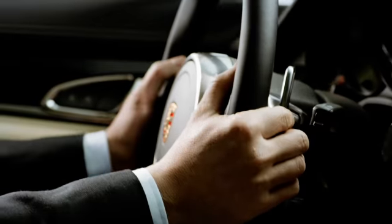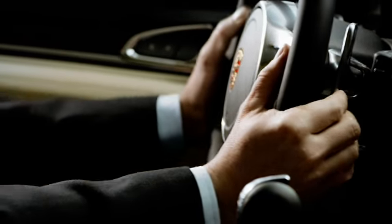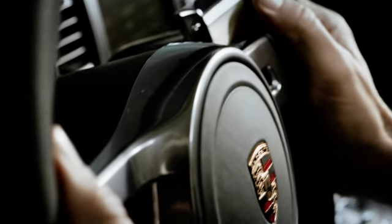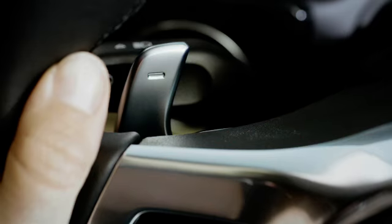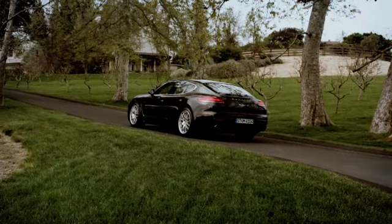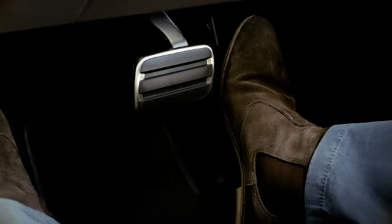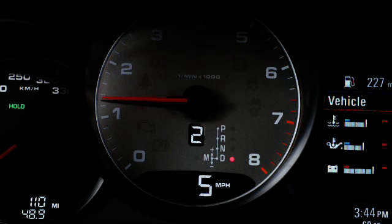In cars equipped with a sport design steering wheel, you use the gear shift paddles on the steering wheel to change gear. Pull on the right-hand paddle to shift up, pull on the left-hand paddle to shift down. The hold function maintains the braking pressure, thereby ensuring that you can pull away on hills without ever rolling back.